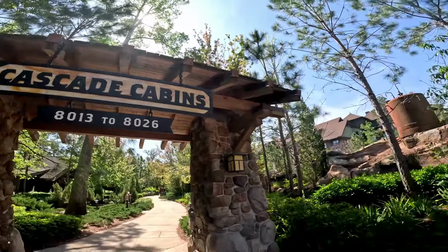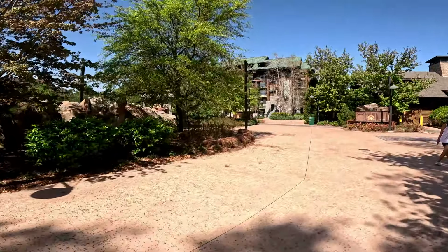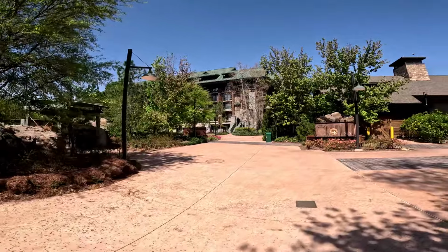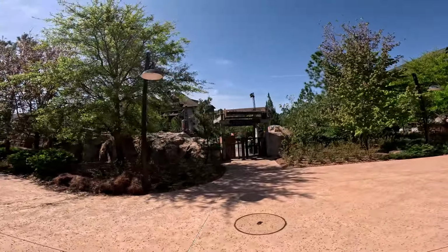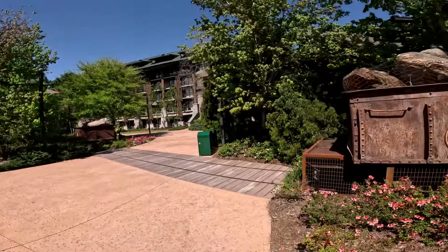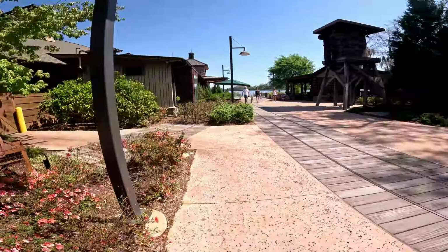Cascade Cabins, that's where we just walked through. And those are beautiful, beautiful cabins. And again, like I said, this is the back side of the main lobby. That one's called the Boulder Ridge Cove, right there. That's where the pool was. We were on the other side. Boulder Ridge Mining and Railway.